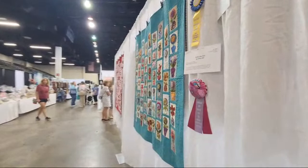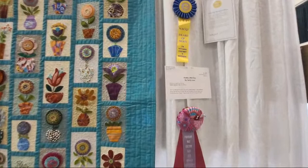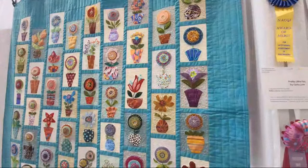Ooh, okay, what category is this? This is the applique category. This got an honorable mention, and the NACQJ, which I don't, National Association of Certified Quilt Judges, for Outstanding Achievement in Quilt Making. This is by Kathy Lane.